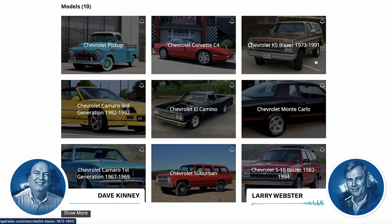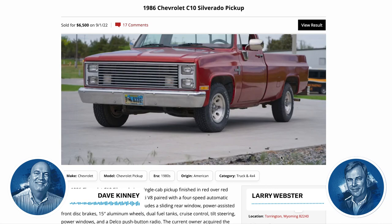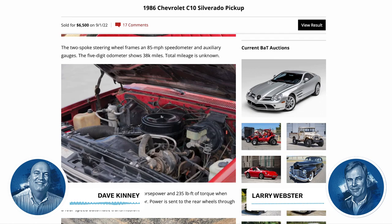I think parts availability and cost is another consideration. Oh, yeah. You can pull up at O'Reilly's and get nearly everything for that truck. So I'm actually going to agree with you. Hey, there's bolts of lightning coming out here somewhere. I think maybe the Chevy might be the best choice.